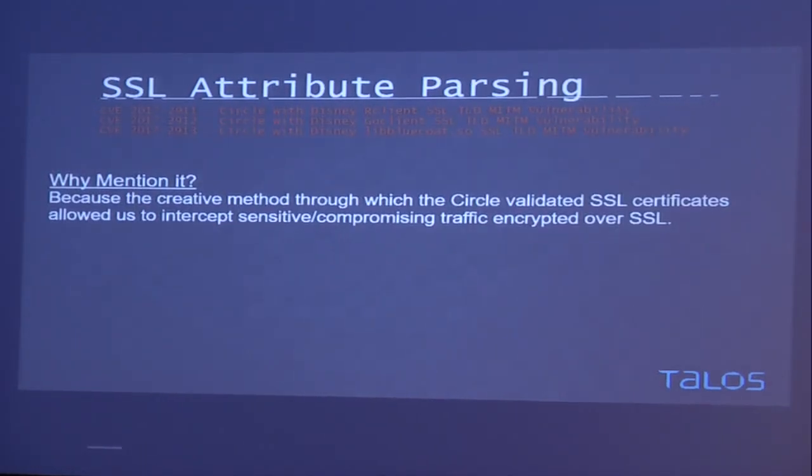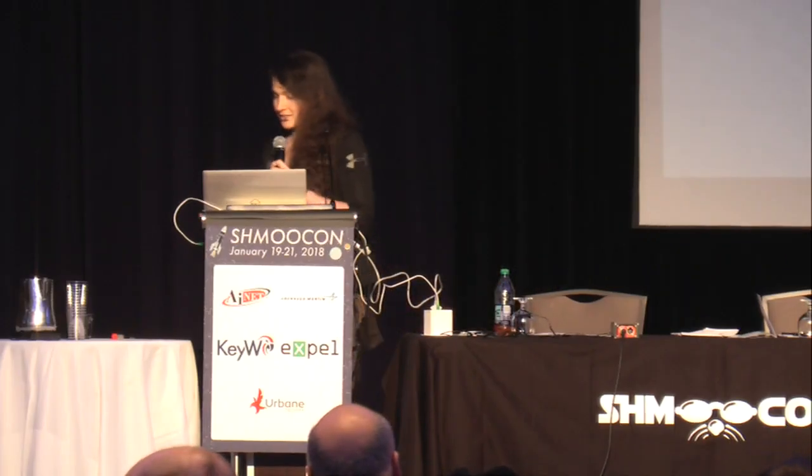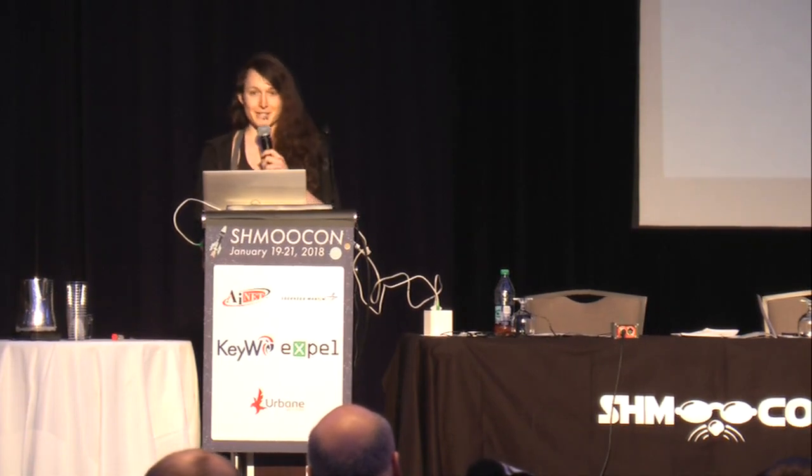This one's funny. So SSL attribute parsing. I mean, there's well-known ways to do SSL stuff, right? You have a cert, and your cert has some attributes in it. We want to make sure that the signed certificate is for the host name that we're intending, right? So it's not too bad. There's various ways to implement this. And because of how Circle did it, we are actually able to just completely ignore SSL for basically all their clients on the box.